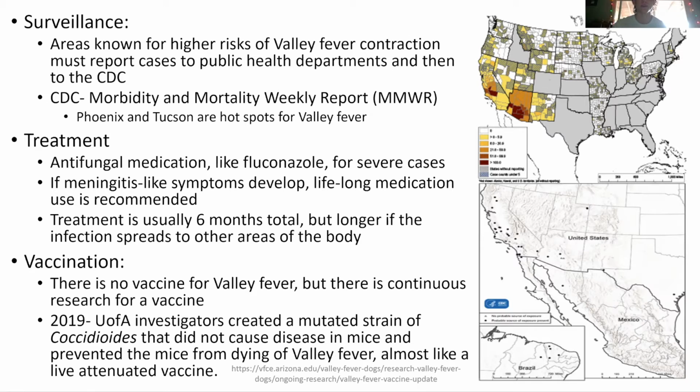But for people that do develop valley fever, get diagnosed, and develop severe symptoms like pneumonia or meningitis, which are the fatal symptoms and really rare, there is an antifungal medication called fluconazole for severe cases. And for the fatal ones, where you get meningitis, there are lifelong medications for these infections. As for vaccination, there is no vaccine for valley fever for humans or dogs.